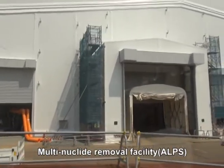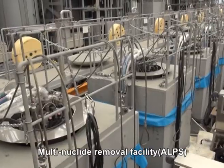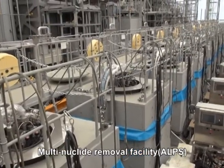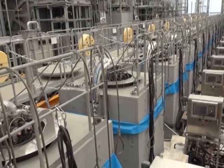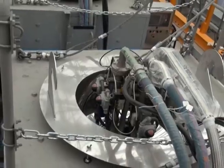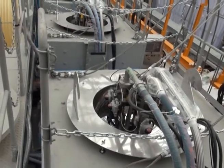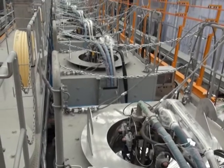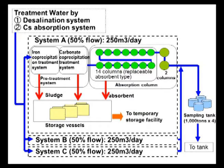The multi-nuclide removal facility is installed inside this white tent-like building. This is the inside of the building. This facility reduces the radioactive material density of the already processed accumulated water to an even lower level. The existing water treatment system mainly removes cesium. However, this facility is able to remove up to 62 kinds of nuclides. The facility is currently undergoing hot testing using radioactive water. After its performance is confirmed, we will start full-scale operation.